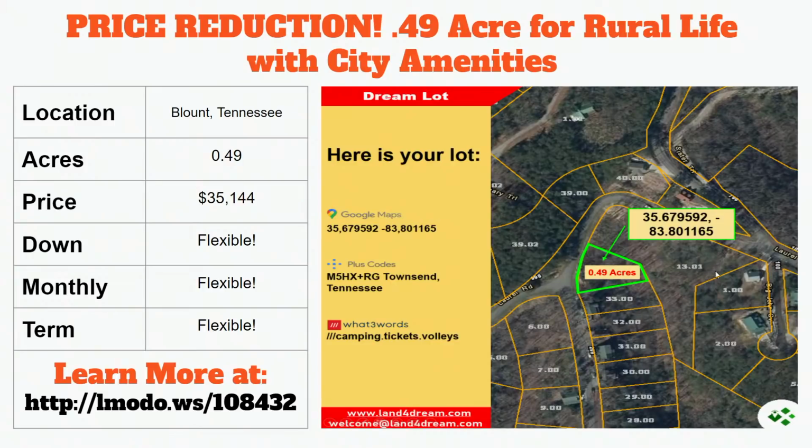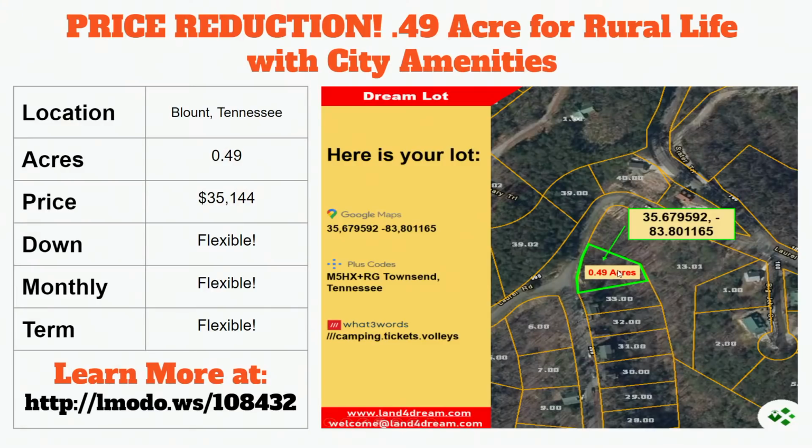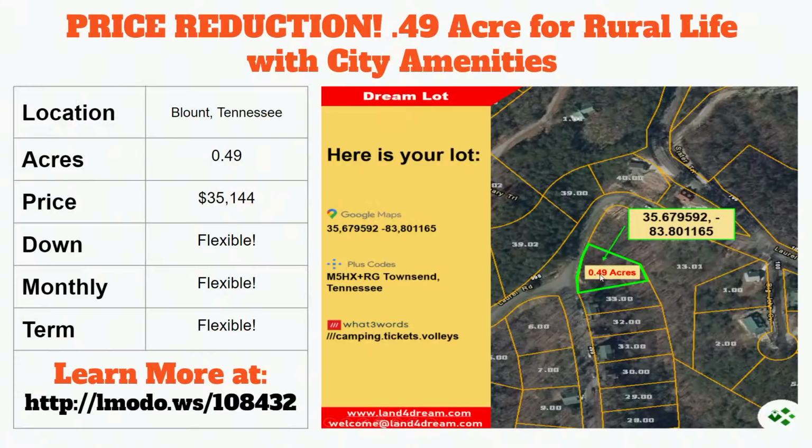I don't know who owns this 13 acres behind you. That would be nice, but this is not the one they're selling. They're selling this .45. Isn't that terrible what I just did? I'm like talking about this great property. I'm like, hey, what about the 13 acres behind it? That's just what I do. Some people might consider that mean. I'm not trying to be mean. I'm just trying to say that would be a nice find right there.